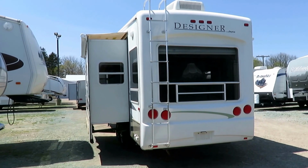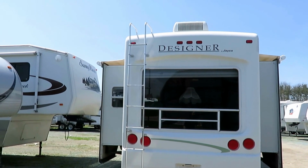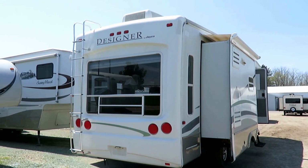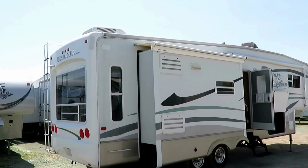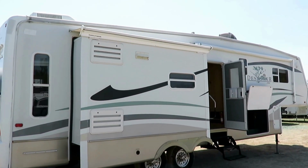I don't care if it's new or old. If you roll into a campground with something that says Designer on the side, heads turn and people go, oh, these guys are serious and they know what they're doing. Very well respected brand. Front and rear caps, everything looks to be good. Things I would expect from this if I were the future owner of it.